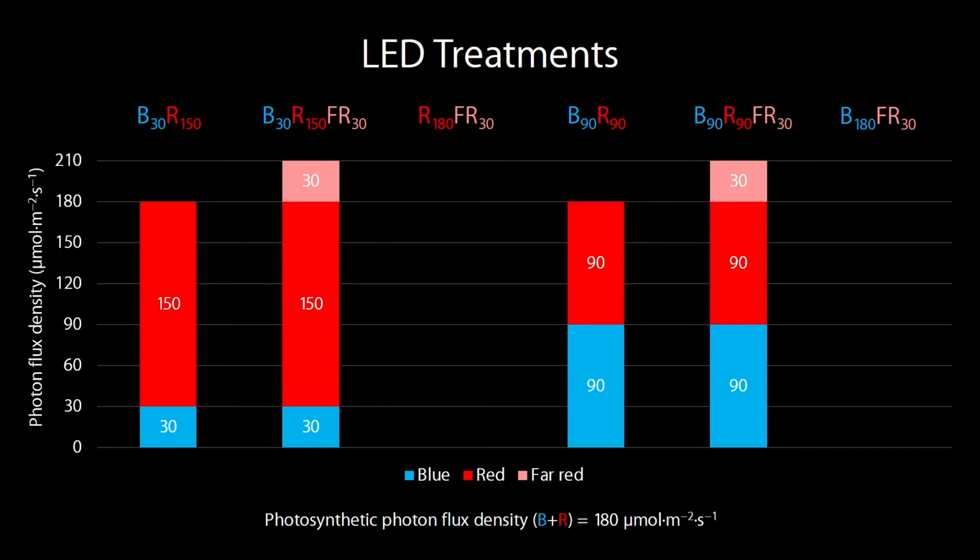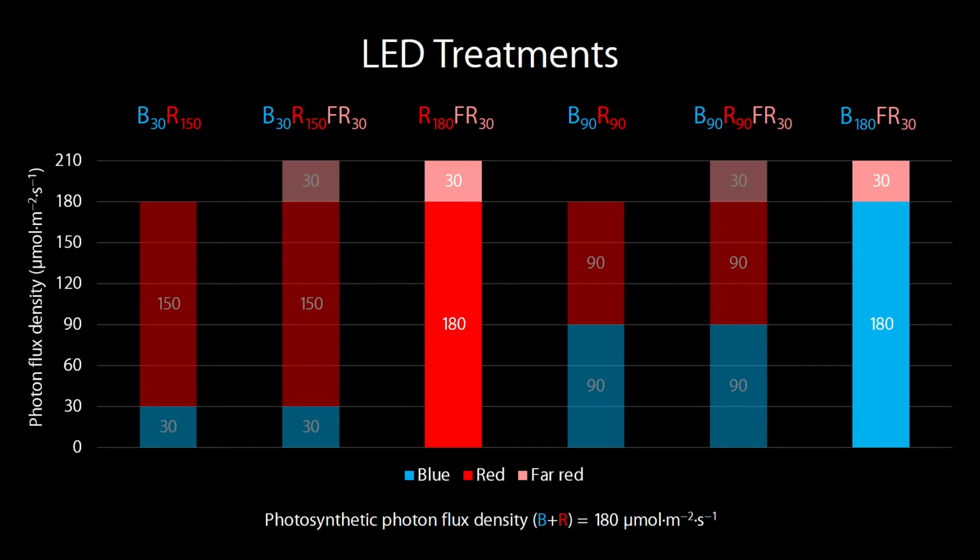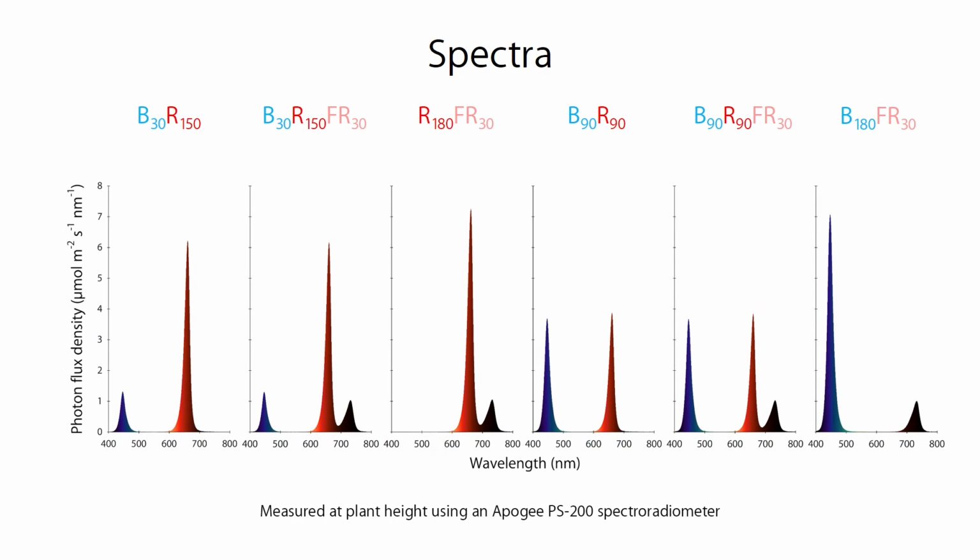We have 2 blue to red ratios, 30 to 150 micromoles and 90 to 90 micromoles. Within each ratio, we add 30 micromoles of far red. As for controls, we have 180 micromoles of red or blue alone with 30 micromoles of far red. In all these treatments, the photosynthetic photon flux density was maintained the same, 180 micromoles. We measured their spectral distributions and plant height using a portable spectral radiometer. The peak maxima of blue, red, and far red were 450, 660, and 730 nanometers.